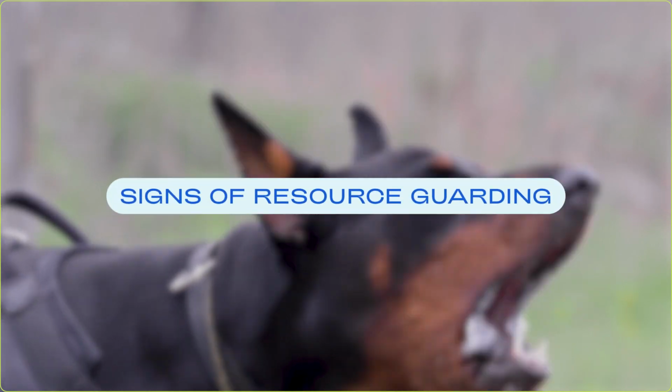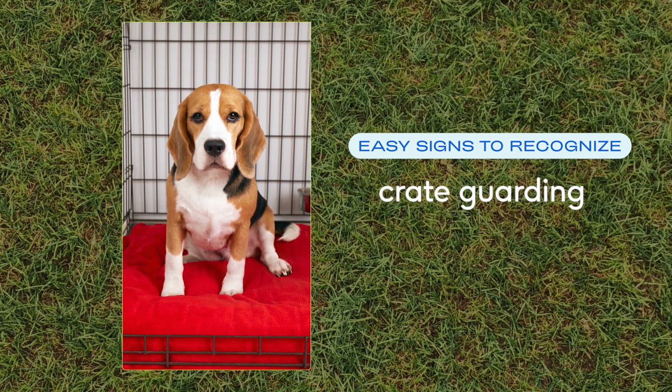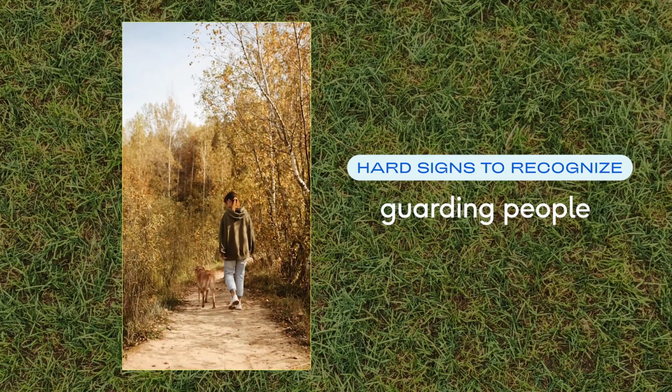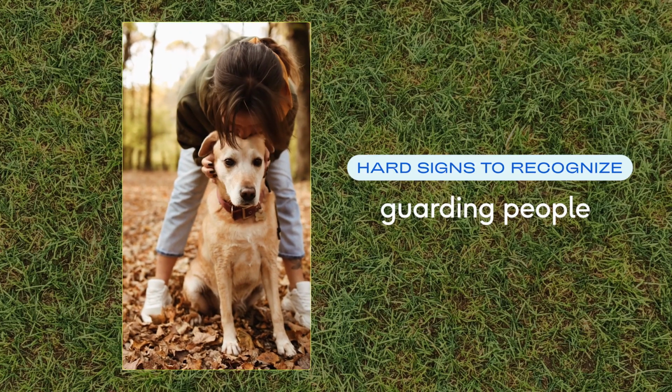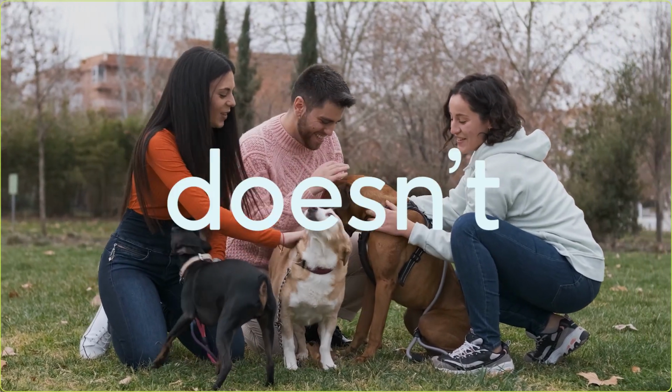So some signs of resource guarding can be quite easy to pick up. For example, when a dog is guarding their crate or perhaps even their food bowl. Other signs are more subtle and not as easy to pick up on. For example, when a person is being guarded by their dog, it might not be as obvious as it is with a food bowl.